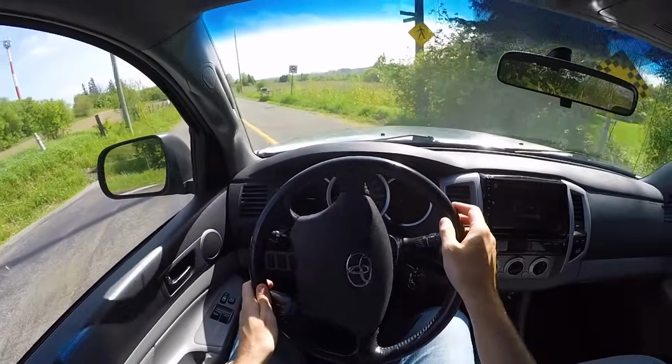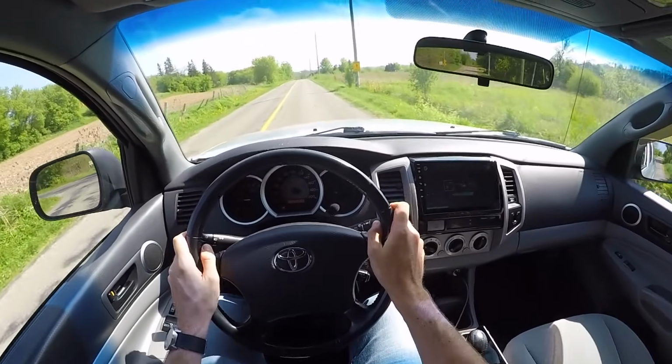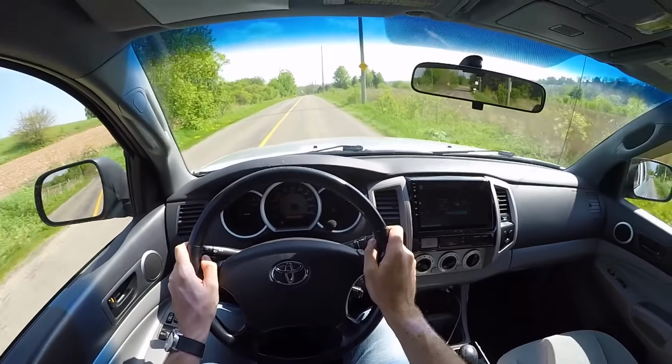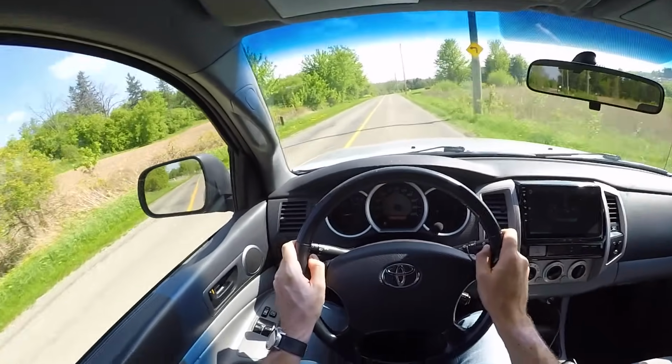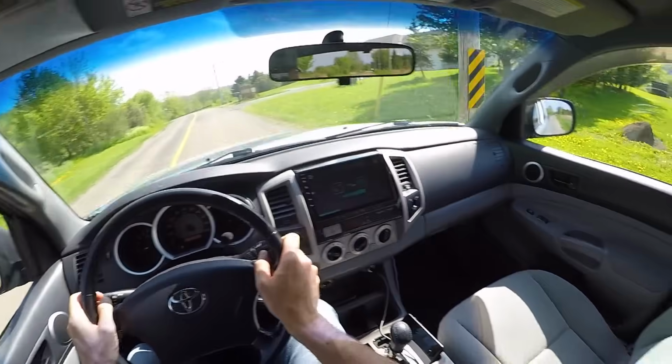Another thing we had to replace right off the bat was it basically needed an entirely new exhaust system from front to back. It was completely rotten out. And that's not super uncommon here in Canada, especially in Ontario. Our salty roads, it just eats away at exhaust systems pretty easily. So this needed a new exhaust.